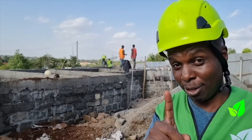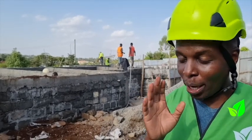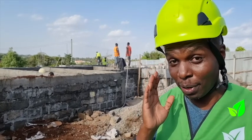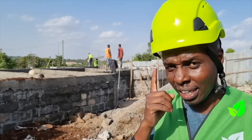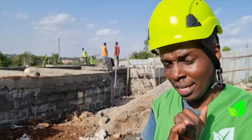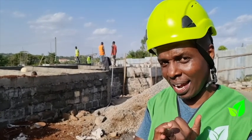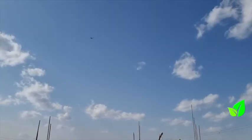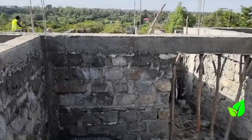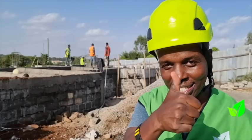But I must also share with you one thing. When it comes to constructing, or rather when it comes to digging up the foundation, a lot is lost. One, money, time, inconvenience. But a beam and block solution sorts that one out, and that is what we are about to find out right after this.